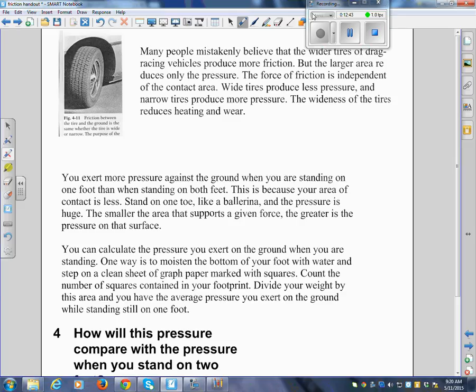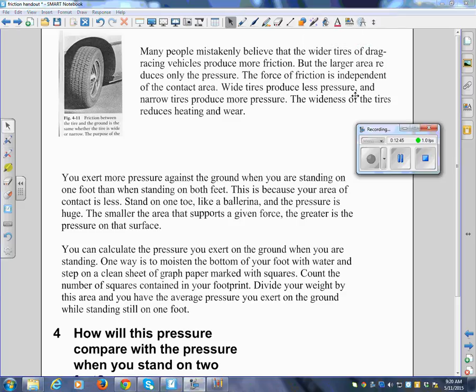Many people mistakenly believe that the wider tires of drag racing tires produce more friction. Not true. The larger area reduces only the pressure. The force of friction is independent of the contact area. Wide tires produce less pressure, and narrow tires produce more pressure. The wideness of the tires reduces heating and wear. That's why they're so big. It's because they heat up so much. If they were narrower, they would heat up and disintegrate right away.